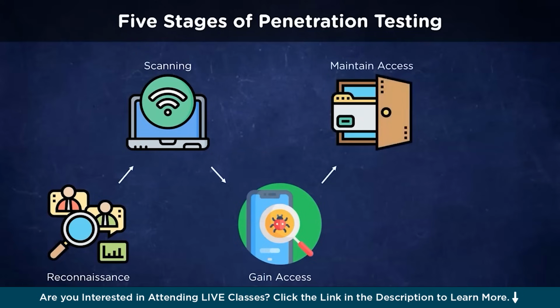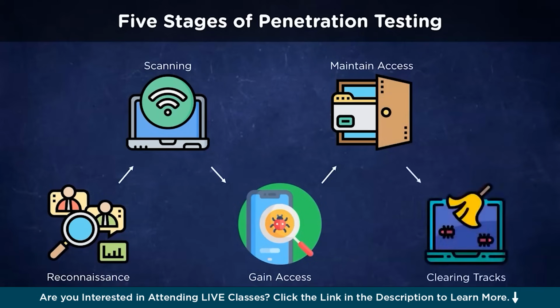In the maintaining access phase, the penetration tester tries to create a backdoor for himself. It helps him to identify hidden vulnerabilities in the system and can later act as a gateway to retrieve control of the system. In the final phase of covering tracks, the penetration tester tries to remove all logs and footprints which help the administrator identify his presence. This helps the tester to think like a hacker and perform corrective actions to mitigate those activities.